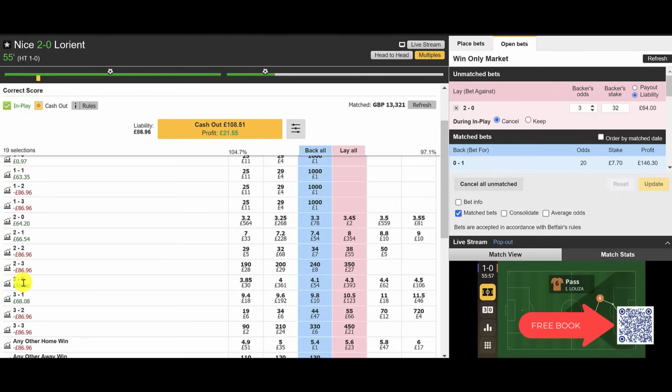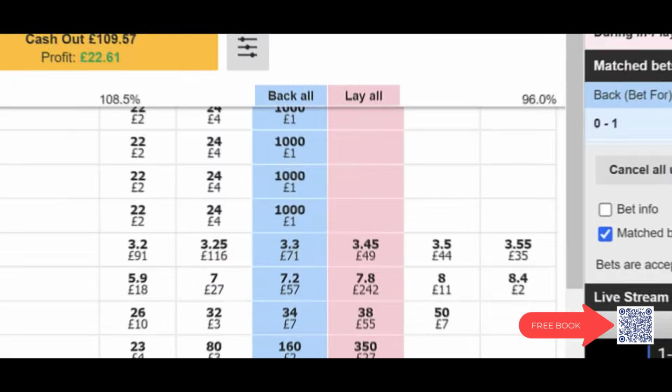Okay, so that should be taken in the next few minutes. But otherwise, we're in a strong position. Okay, we've got our risks down slightly. We've got our profit potential up to around 66. But anyway, let's get that lay order matched, and we'll be back with an update when the next significant event happens. Nice 2, Lorient 0, 55 minutes on the clock.